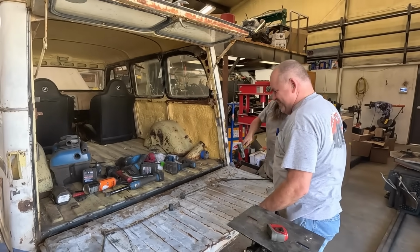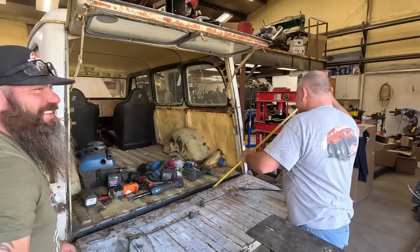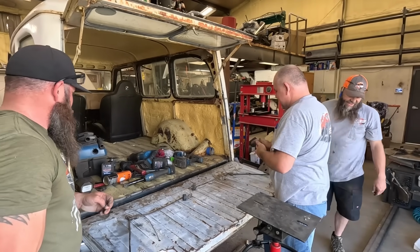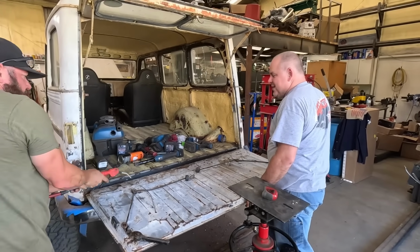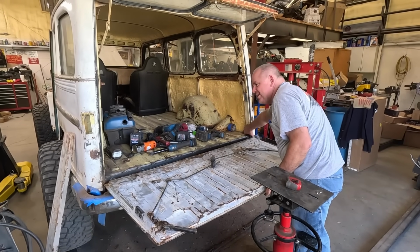It's fine. That's why we spray foamed it. Yeah, she may need a little. Absorb all the rattles, right? That's right. That's it. That's all we got. Yep. Pull this out really quick. We might be able to power that down a little, since we got to put stuff in here now.